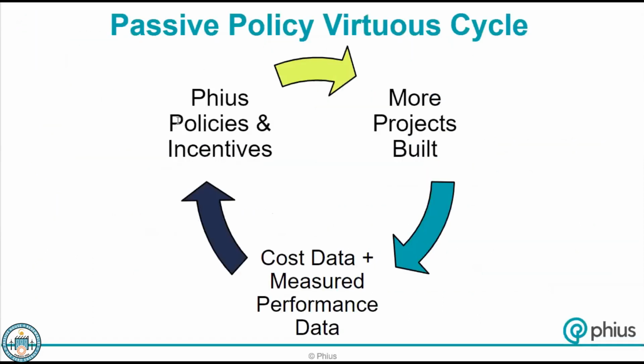Let's see. I think I've got a couple more slides. These are just kind of fun ones. This one is a cycle that we've seen very consistently over the past few years: the more projects we see constructed and the more cost data and measured performance we get, the more the policies and the incentives catch up, and that further fuels more projects, et cetera.